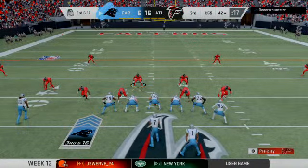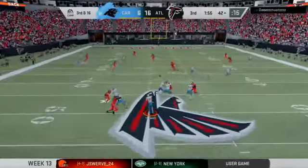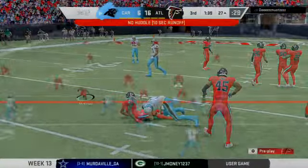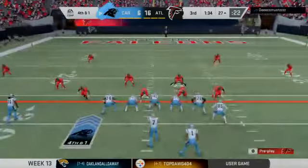From the gun, Howell. Got some real estate inside the 30. And that's complete to Adams. They get 15, but they still needed a little bit more. 4th down.